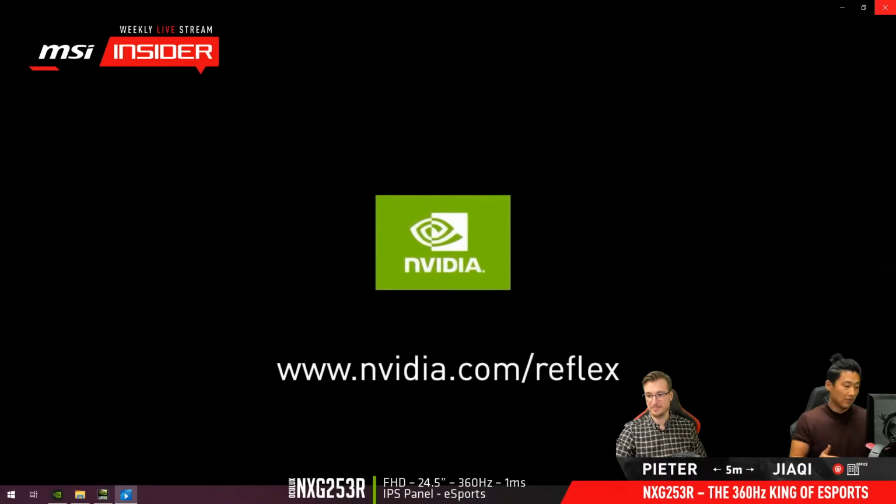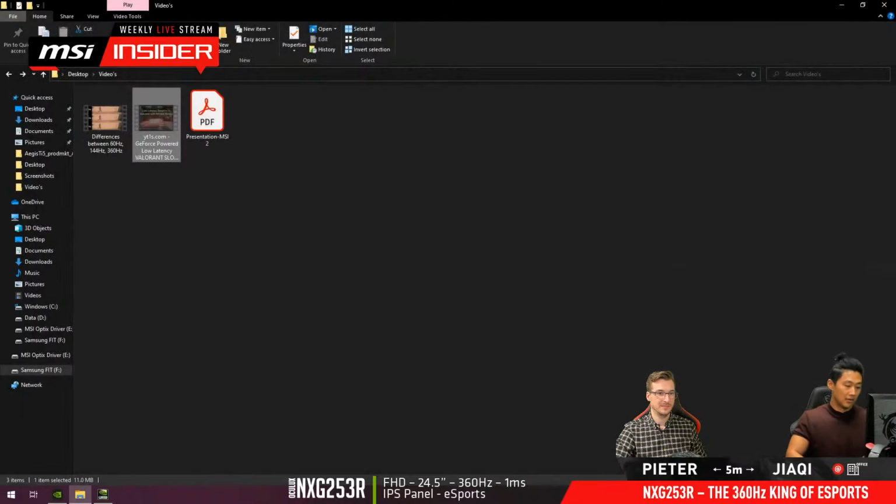For me, I've noticed a lot that I just died before I even click my mouse, or when I click my mouse, he was still faster. These improvements really help you with this kind of advantage. So yeah, that's really Reflex summed up and what kind of benefit it has.